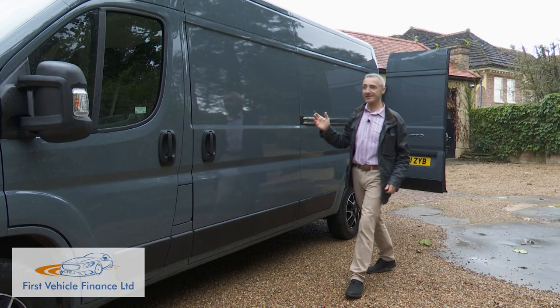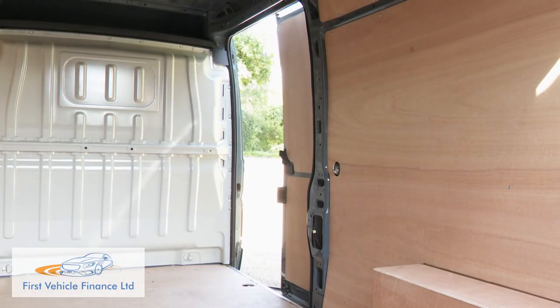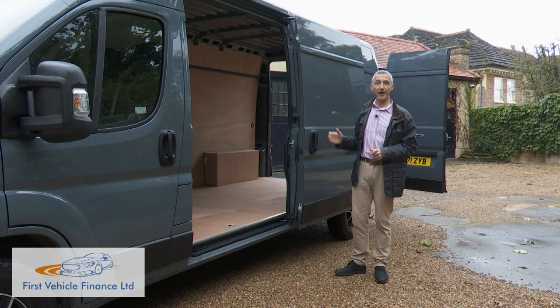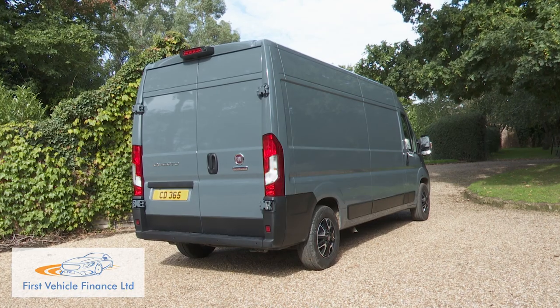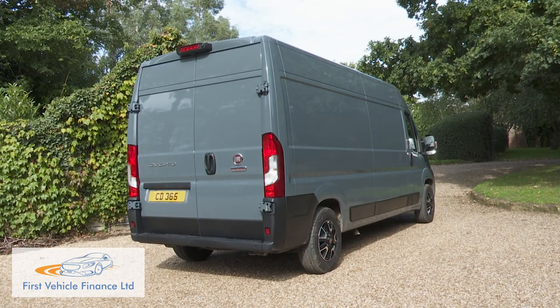There's the usual sliding side door with the option of another on the other side. And if you use this to swallow really heavy loads, then you want to choose the right payload variant. There are Ducato payload options of up to 2.1 tonnes. This 35 LH2 variant can take up to 1,472 kilos.